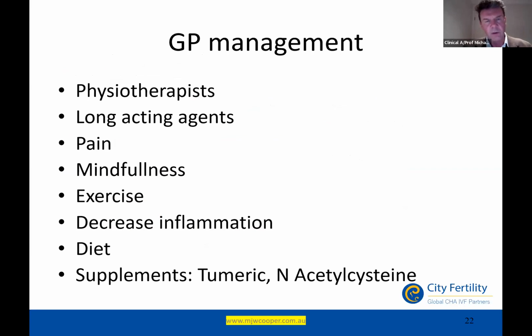What can you do in your world? I'll run through some things that I think are useful. I'll leave medications for a minute, other than to say that the long-acting agents can be great. We're talking about an inflammatory problem deep within the pelvis, so a lot of these people have quite significant tensing of their pelvic floor, with associated issues progressing to the back, legs, abdomen, and visceral issues. So physiotherapists are really, really useful if you can find somebody who is skilled in this area. They're difficult people to find, but they exist and they're out there.